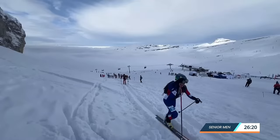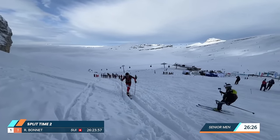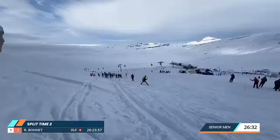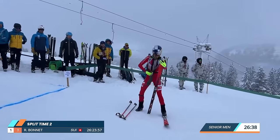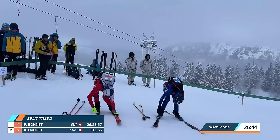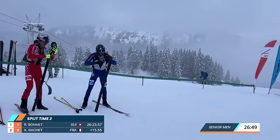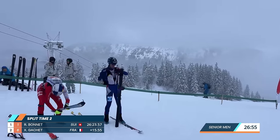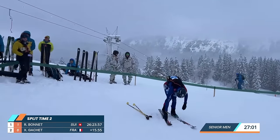Yeah. And maybe we have some indications about the senior women. Well, here we go. We've got some splits coming up. Yeah, so let's just do the splits on the men's at the moment. Here we've got transition. We'll come back to the women, but Bonnet is into transition. He's 15.55 up on Garcher, and let's see how quickly he can get out. Whether he can keep that advantage, and just making sure that there's plenty of traction underneath those skis. Bindings on, poles up. Bonnet is out of transition.